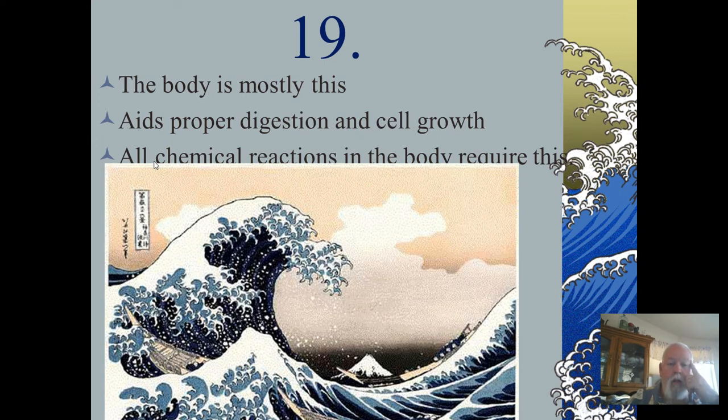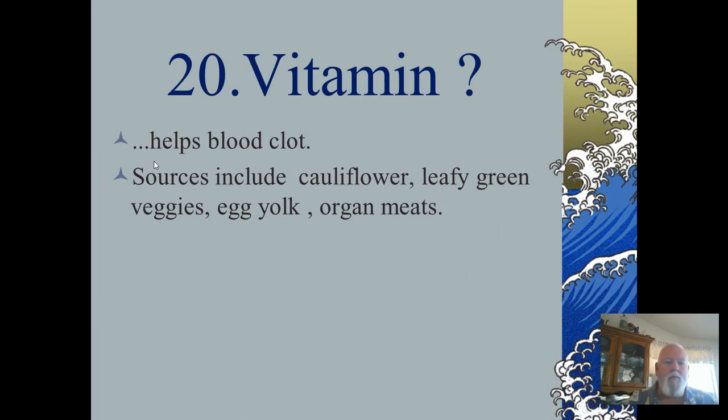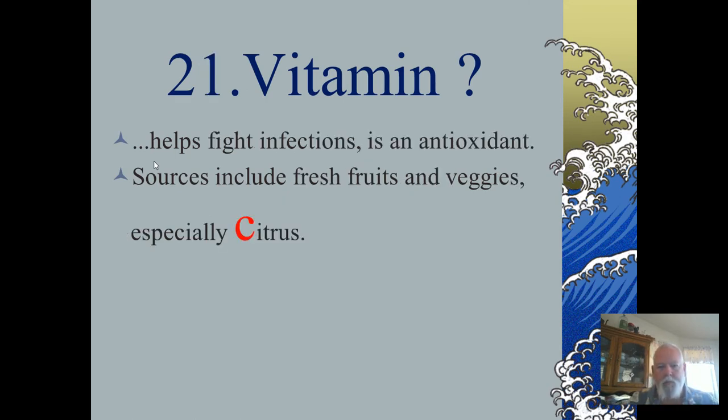Number 19, the body is mostly this nutrient. It aids proper digestion and cell growth. All chemical reactions in the body require this. 20, this vitamin helps blood clot, and you can find it in cauliflower, leafy green vegetables, egg yolk, and organ meats. Organ meats like liver, kidney, heart. 21, this vitamin helps fight infections, and it's an antioxidant. Sources include fresh fruits and vegetables, especially citrus.